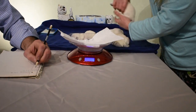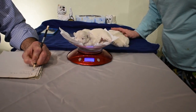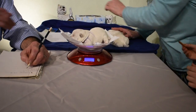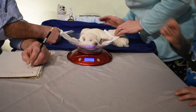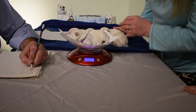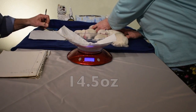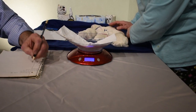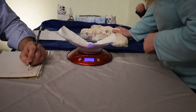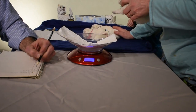Now we have Purple Girl. Purple Girl was seven. Now she's 14.5. Pink was 5.7. Yep, Pink was 5.7, and now she is 12. Thank you. And who we have next?